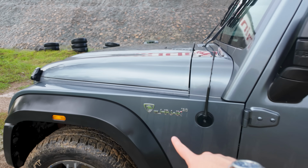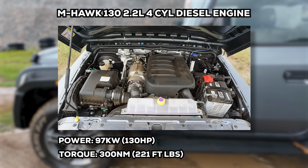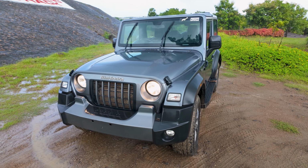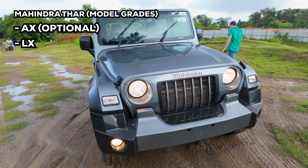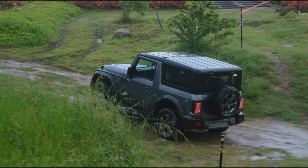So this one has the mHawk 130, which is the diesel engine. And this diesel engine makes 97 kilowatts of power, 300 newton meters of torque. I've got it in the 6-speed manual variant here. Now in India, this is available for sale with two different model grades, the AX optional or the LX, which is the top spec, which is what this is. The LX is by far the most popular in the market.